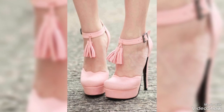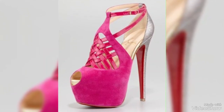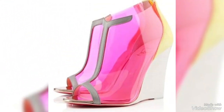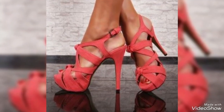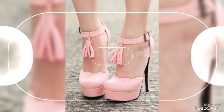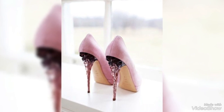In terms of materials, pink heels come in various options, including leather, suede, patent, and satin. Each material gives the shoe a unique texture and appearance. Leather pink heels are often seen as more classic and formal, while suede offers a softer, more textured look. Patent pink heels can provide a glossy finish, making them perfect for a more glamorous occasion. Satin pink heels, on the other hand, can add a touch of luxury to your ensemble.